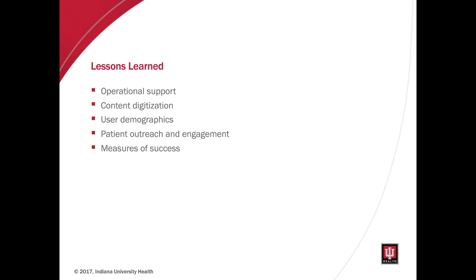Number three, don't assume you understand the potential users of your solution. In our case, there were some early assumptions that the app adoption would be consistent across all of our patients, but that's not been the case. We quickly discovered that some patients simply prefer a printed binder even if the app is offered to them. In other cases, they may really adopt and quickly engage with the app. It was highly variable.